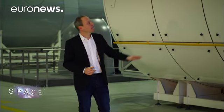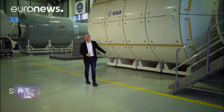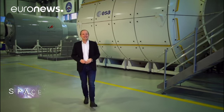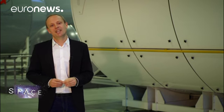And this month we're talking about this, the Columbus module on the International Space Station, Europe's research centre in space. For the past 10 years, it's been used by astronauts to carry out experiments on themselves, grow plants, and even develop new metals. Let's find out more.